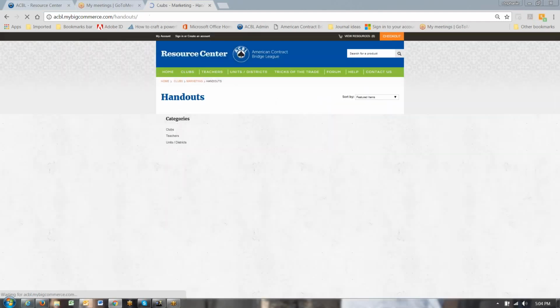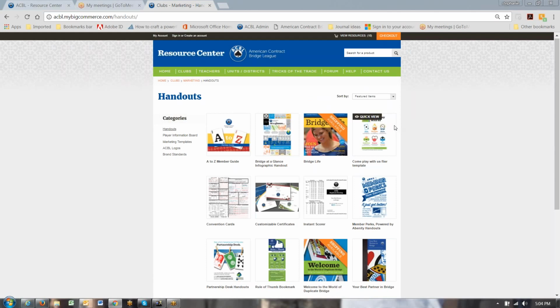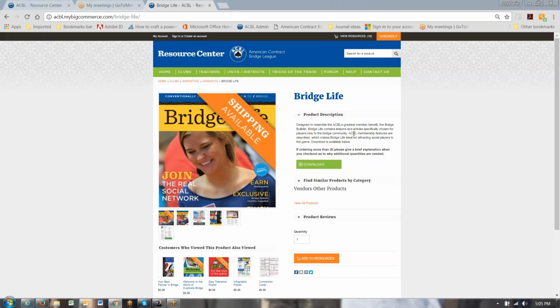you'll see that we also have handouts. All of these handouts are available to download that you can then print yourself or email to someone, but we do have a couple that we will actually ship to you. Welcome to the World of Duplicate is a great little handout for new players, and Bridge Life is another great handout for new players. If you want to order some of these, you do it just like you're on Amazon. You would choose the quantity and put that in there, and then click Add to Resources, and it's going to put this in your shopping cart, and you will then be able to check out just as you would at Amazon.